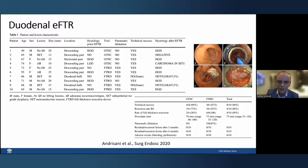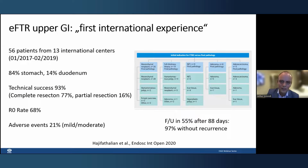There's a very similar study with 10 patients by an Italian group. For the sake of time, I will skip this. Quite similar results. And this is probably the largest study available now on EFTR in the upper GI tract.